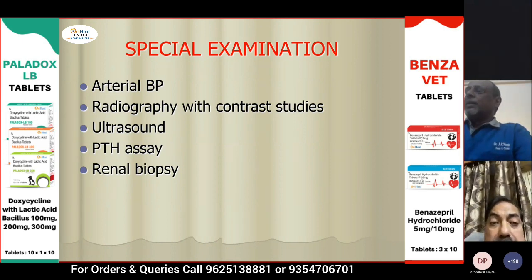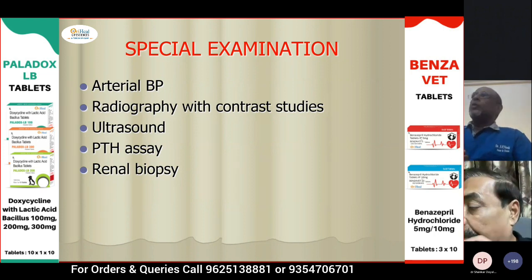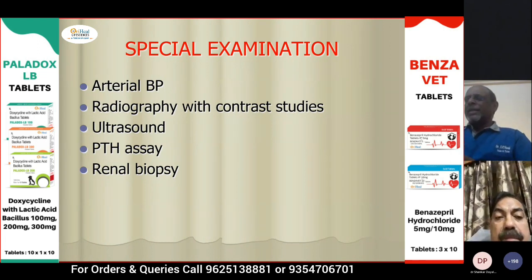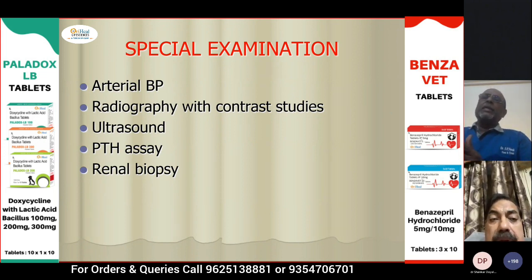For special examination, you do look for BP, then radiography with contrast studies, excellent. You do so many diagnoses. Ultrasound is again very important. On ultrasound, you get a medullary rim sign in renal disease. You get subcapsular fluid accumulation in case of a tumor, then PTH assay, renal biopsy. I tell you, renal biopsy is also very good. Renal biopsy is not meant for CKD patients because you're not going to get much useful information from that. Renal biopsy is for young animals where you think there could be a reversible possibility, then you can do a renal biopsy.